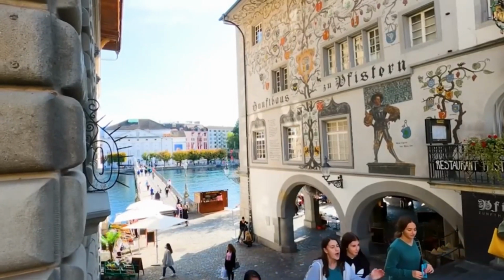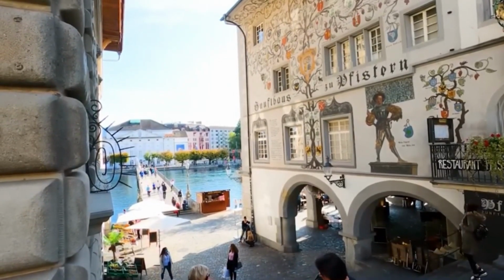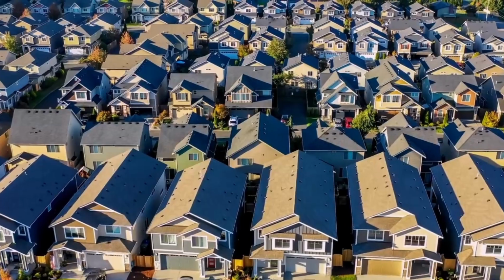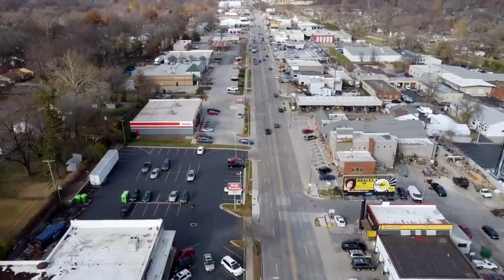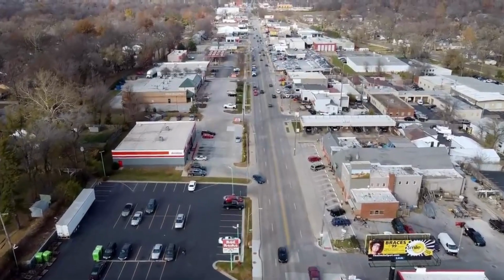Social isolation is more common in sprawling suburbs, where the lack of public spaces limits interactions. In contrast, walkable cities promote physical activity and social interaction, essential for mental well-being. Urban sprawl is detrimental to the environment. The reliance on cars leads to higher greenhouse gas emissions.